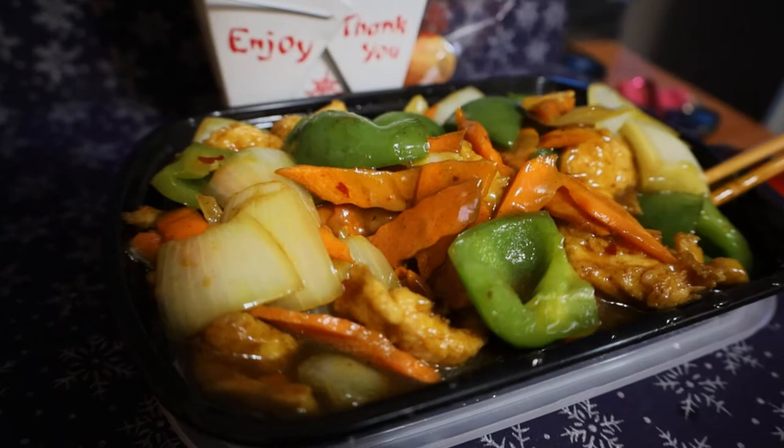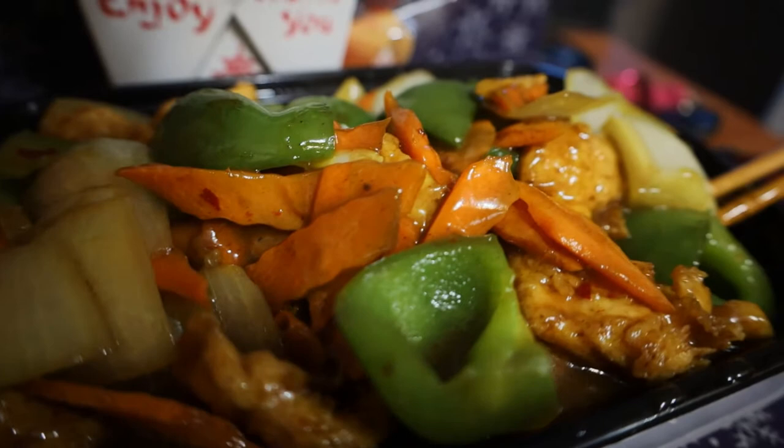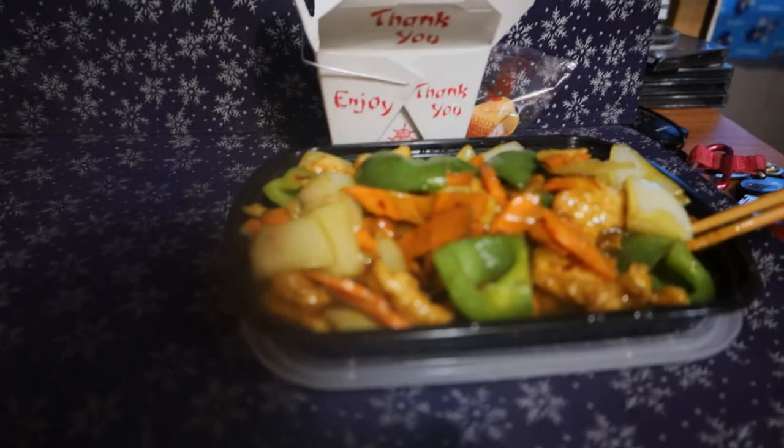Here you go. We got chicken, carrots, onions, bell peppers, curry sauce. Got a pot of rice with that, and a fortune cookie. And it looks like it's trying to steam up my lungs a little bit. So, get into that and tell you what I think of it.